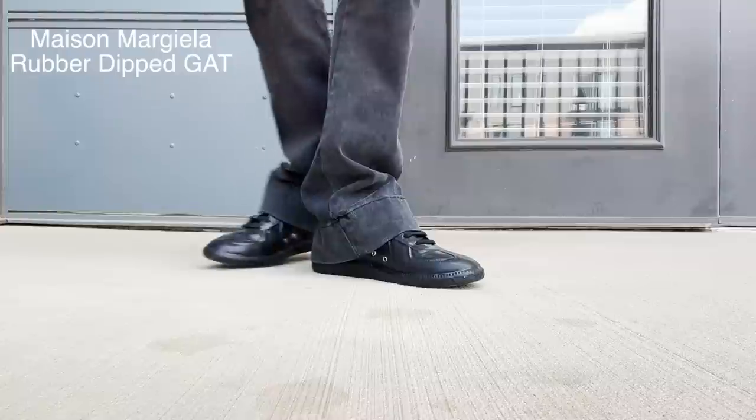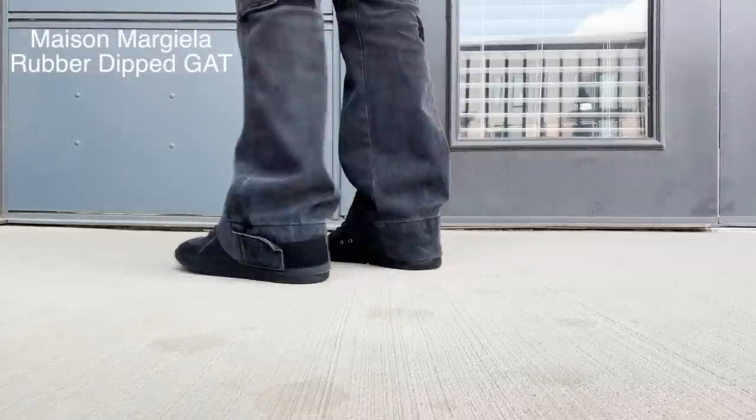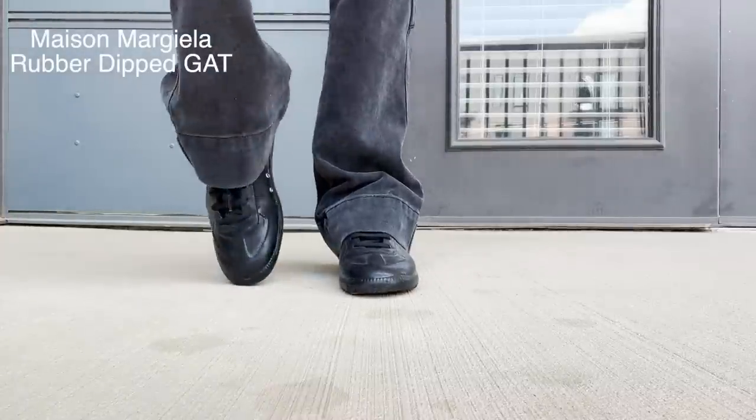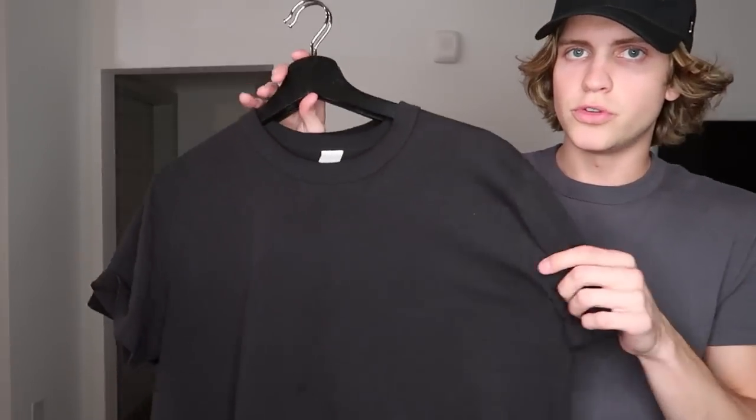Overall, they're a cool shoe. I'm not really gonna talk too much about them. You guys have probably seen Margiela Gats 1,000 times, but classic silhouette. I think it's just the fact that they're all black. They kind of remind me of fast food worker shoes.